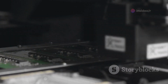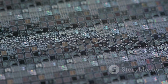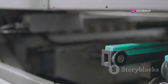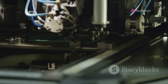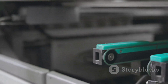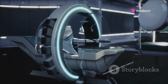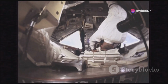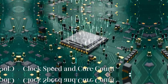Chips in action, from phones to spaceships. Microchips are the unsung heroes of the modern world, powering a vast array of devices and industries. From the smartphones in our pockets to the cars we drive, chips are everywhere. In consumer electronics, chips enable smartphones, laptops, televisions, and gaming consoles to deliver incredible experiences. In healthcare, they power life-saving medical equipment, from pacemakers to MRI machines. In aerospace, chips control everything from navigation systems to life support in spacecraft.